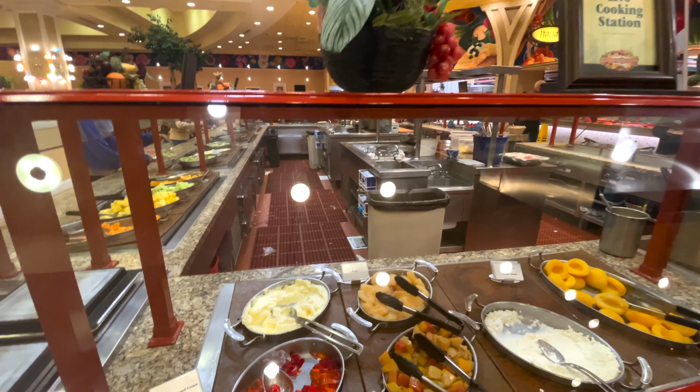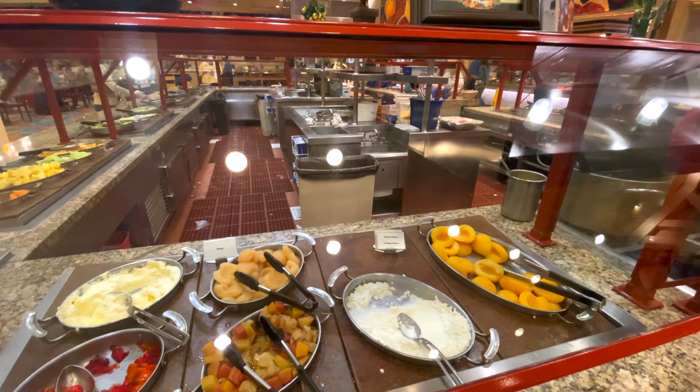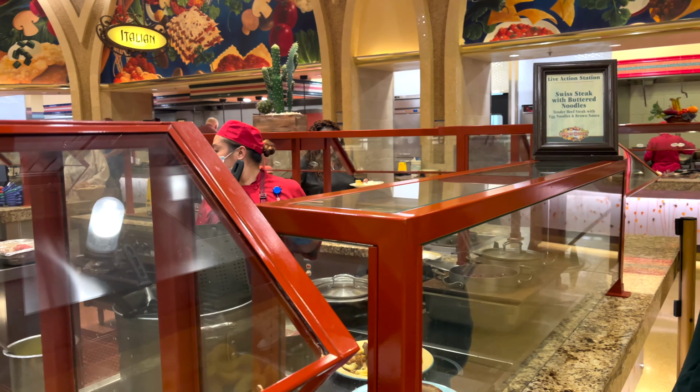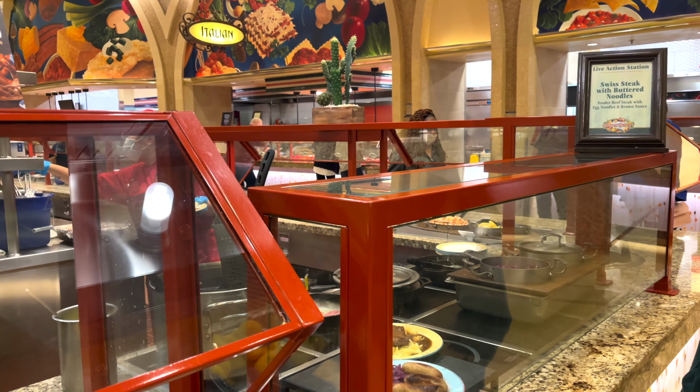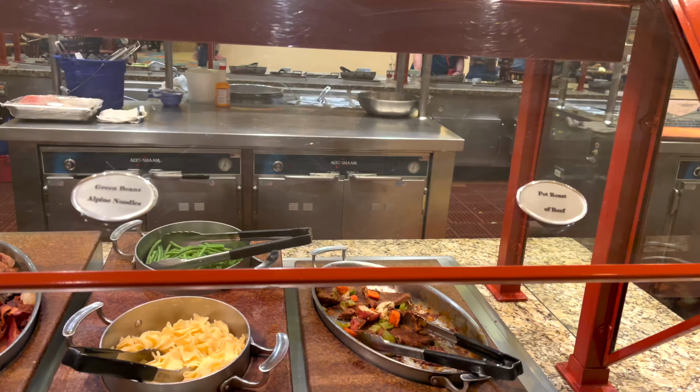This is also where most of the live cooking stations will be, and you can watch them either make somebody else's dish, or you can ask for whatever they are offering, or even a little customization of a dish itself. I'm sure they'll do it for you.